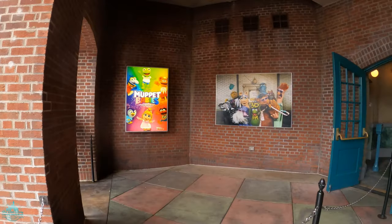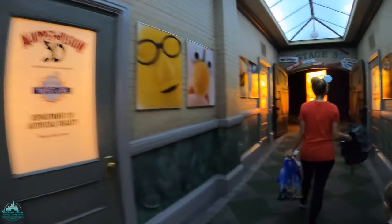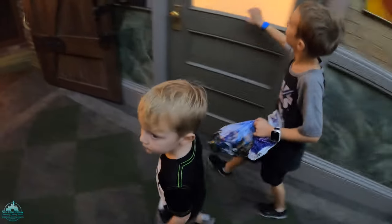All right, so we're going to take in the Muppet Vision show because it's still a little bit rainy. Everything's a super long line for rides anyway. It's so Muppet Most Wanted. I know. I think we'll do this and then maybe go on the Skyliner. You guys want to do the Skyliner, Carson? Yeah, that would be super fun. So let's go do Muppet Vision and then we'll do the Skyliner.